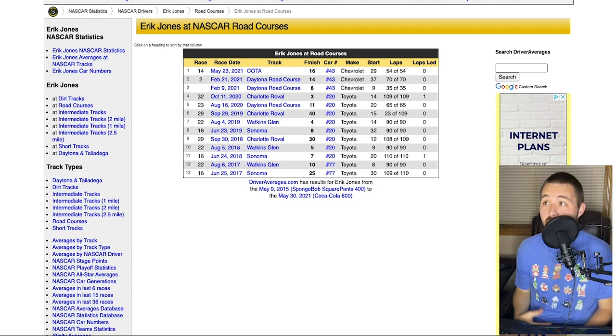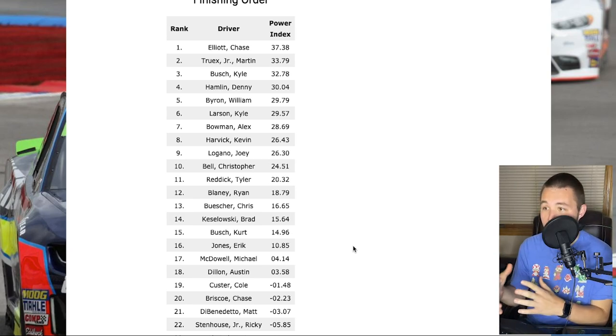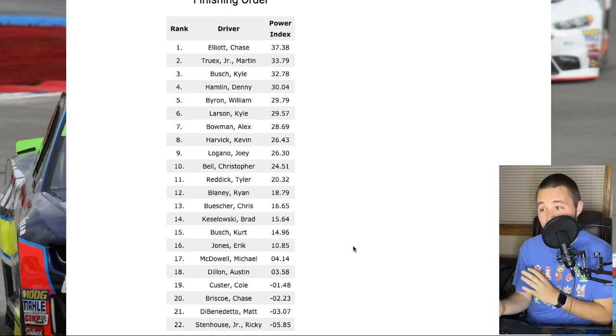So that's why I actually kind of like Eric Jones this week. I think he's an option in fantasy overall, and noteworthy. And obviously, the algorithm, it's pulling a lot of data from when he was in Joe Gibbs Racing equipment. It also pulls in data from the actual car that they're in now. So to still be projected to finish 16th, I think is pretty solid as far as the algorithm goes this week.